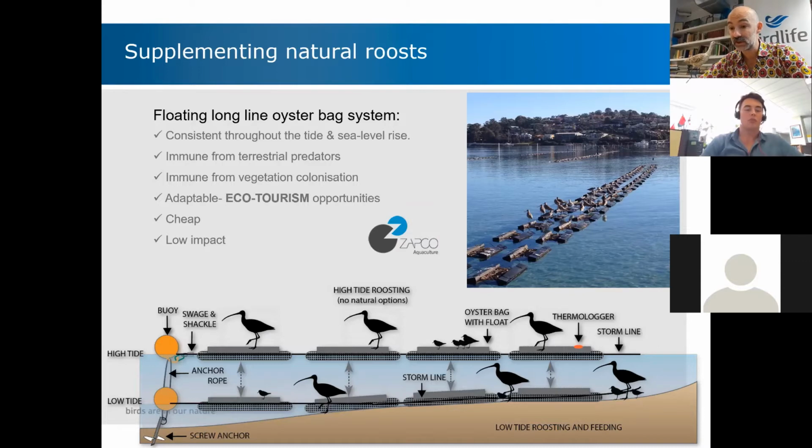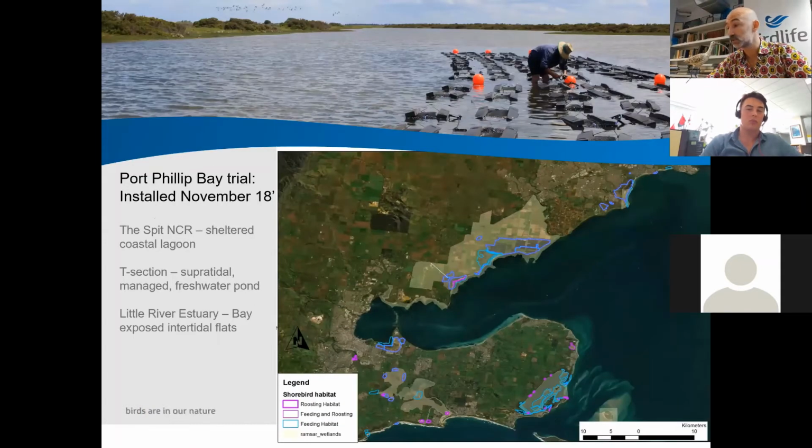Now that I've got the hang of it, I'd be confident that given a few days with an extra hand, some muscle, maybe 2 extra people, I could install a floating roost of the size that we were looking at, which is 3 lines of 40 bags long each, so 120 bags, within a couple of days. So very adaptable, you can change them around very easily, and very resilient, as opposed to some of the traditional methods.